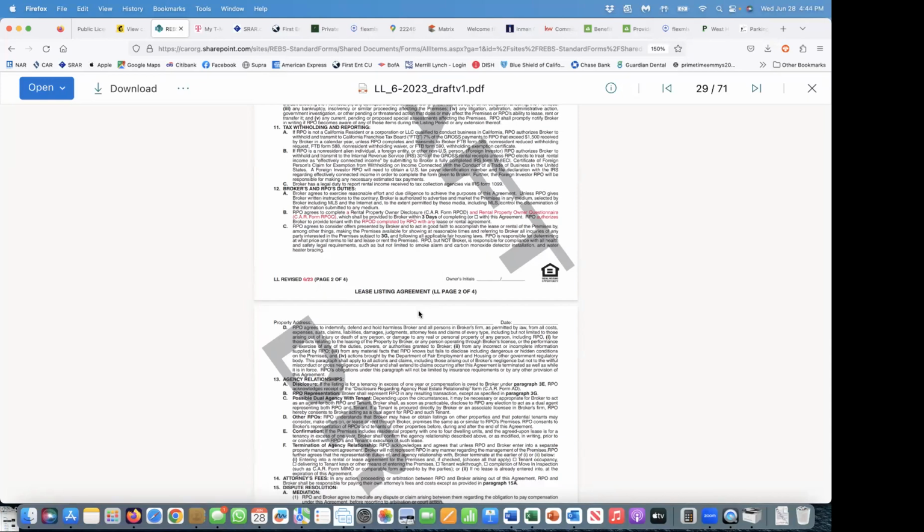So now the rental property owner is being instructed, this is a requirement of this lease listing, that you're going to fill out a rental property owner questionnaire, and you're also going to fill out the rental property owner disclosure. You're going to fill these two documents out. And with the rental property owner disclosure, you are authorizing me to give this to the tenant. The tenant now is being given the rental property owner disclosure. So it's in the agreement. They need to agree to it.